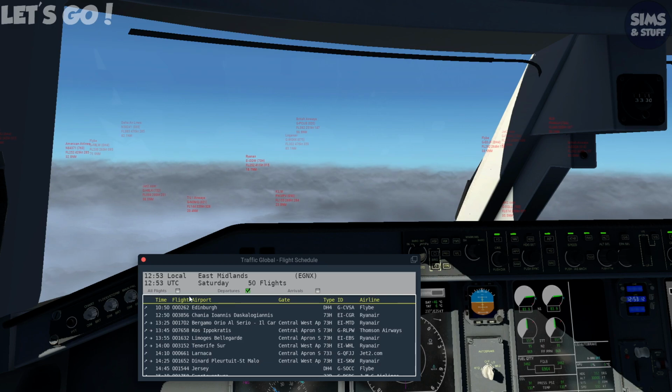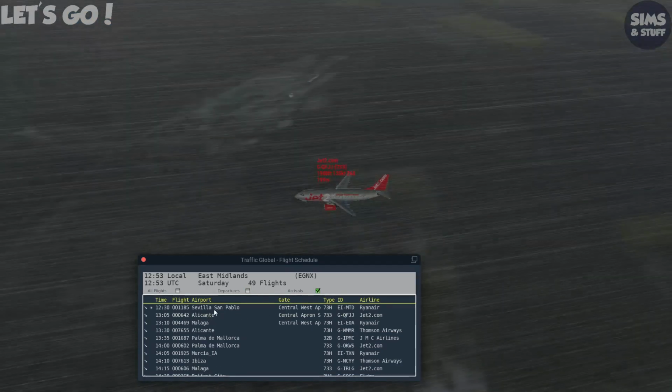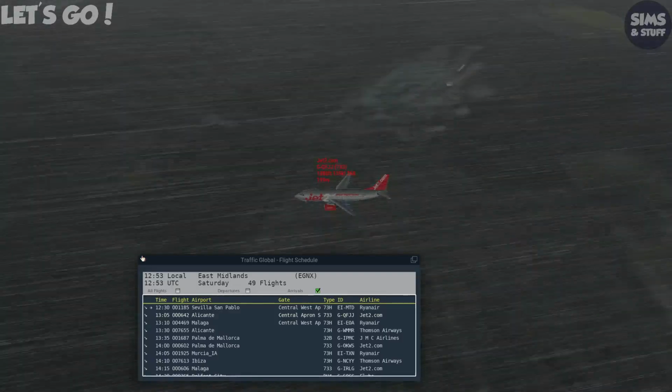So it's 12:53. It's a 12:50. So in theory, I can't. Arrivals. There we go. So there's this flight arriving from Alicante into East Midlands.